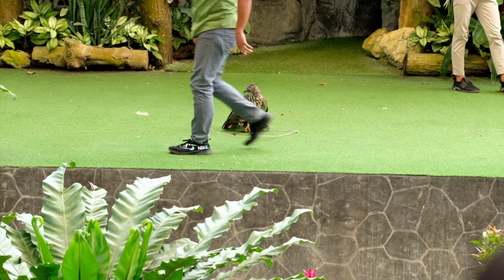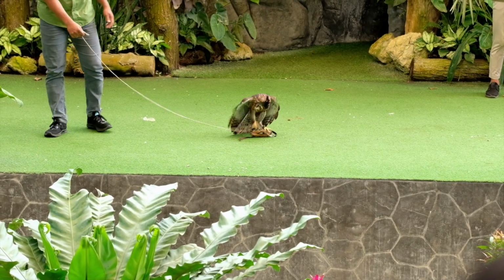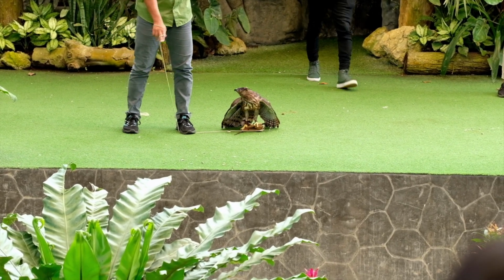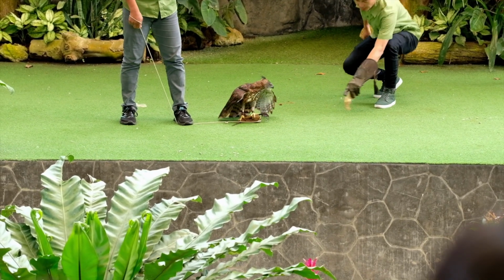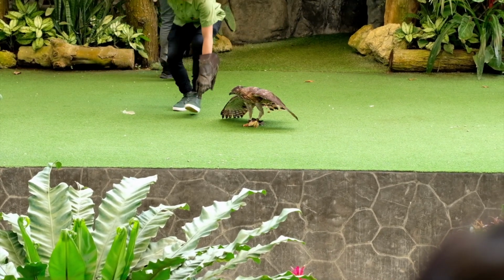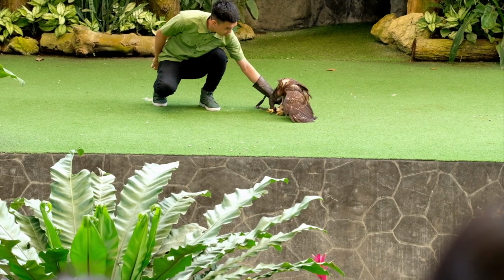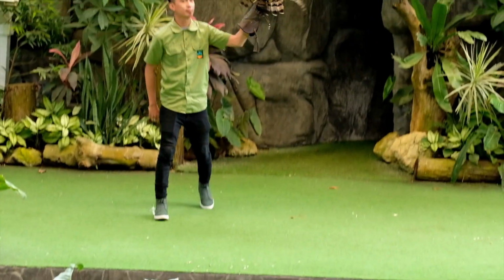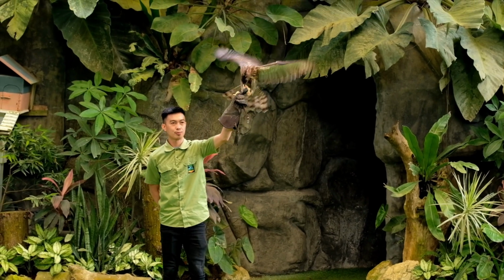Listed by the IUCN as an endangered species threatened by habitat loss. And we have here Mr. Ian. He has the real food, a real prey, in exchange for the lure, because Hunter will not let go of the lure without an exchange. And as you can see, Hunter is protecting the food so that no one can steal it. A round of applause to our Philippine hawk eagle named Hunter.